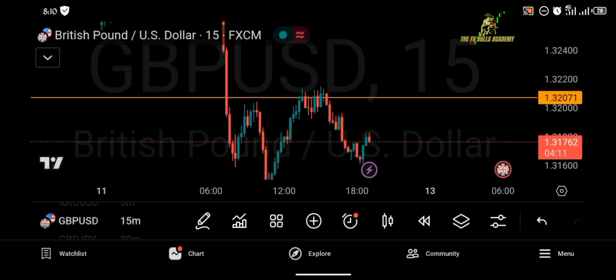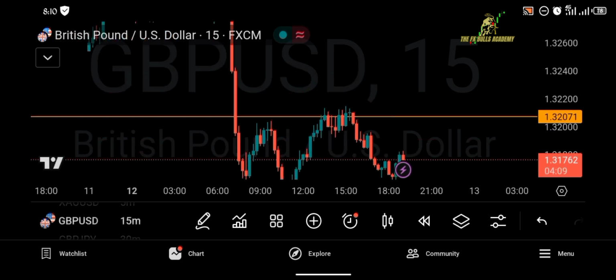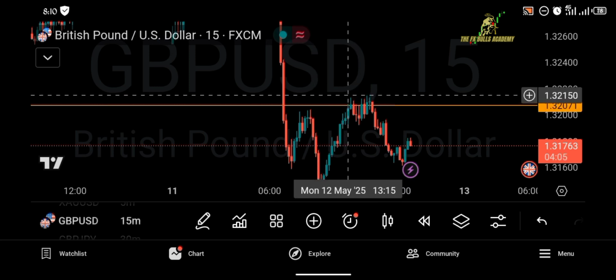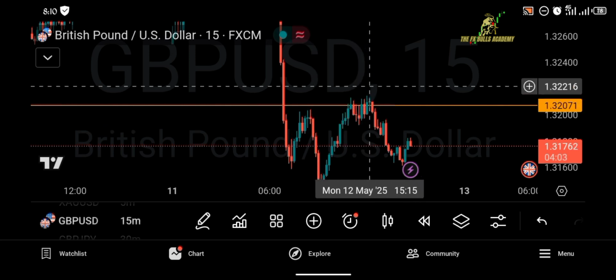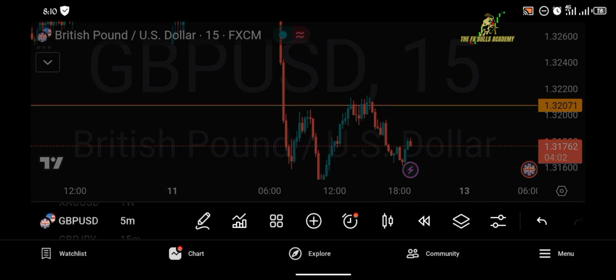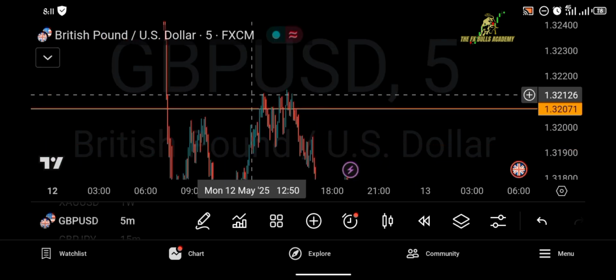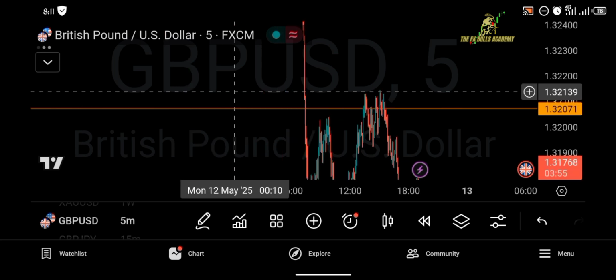So as you can see on the 15-minute time frame, what do you guys see? This is the first touch, then push back down. This is the second touch. Let's go to the 5 minutes for more confidence. Yes, you can see now. So this is a double top on the support zone.